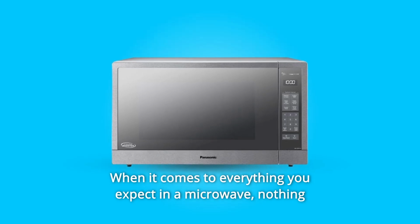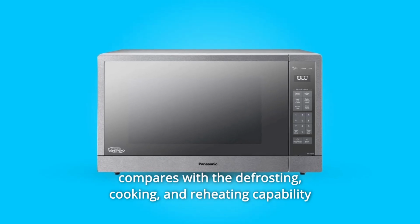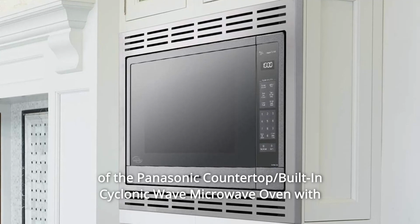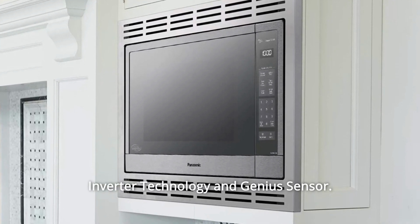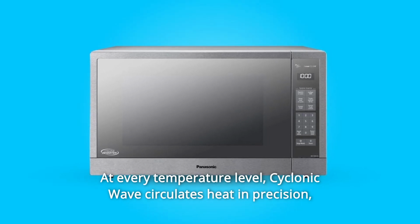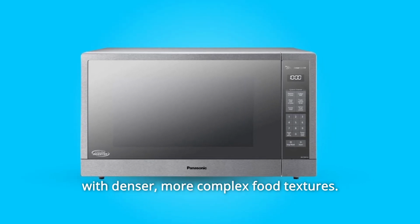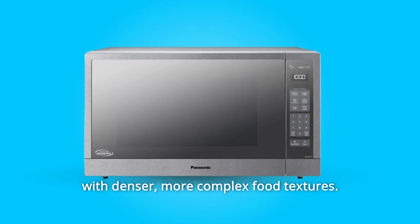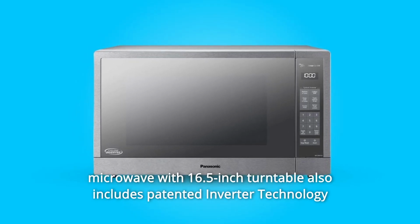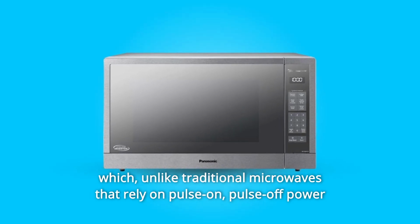When it comes to everything you expect in a microwave, nothing compares with the defrosting, cooking, and reheating capability of the Panasonic Countertop, built-in Cyclonic Wave Microwave Oven with Inverter Technology and Genius Sensor at every temperature level. Cyclonic Wave circulates heat in precision, ultra-efficient 3D waves for easier, more versatile food preparation, even with denser, more complex food textures.